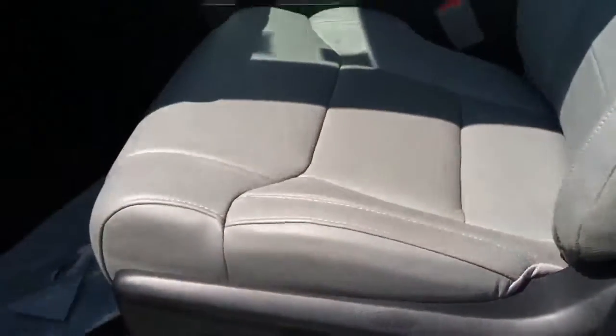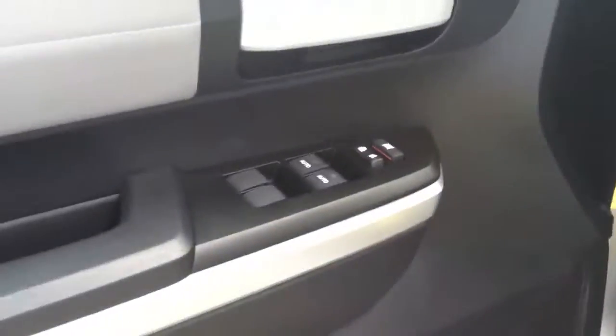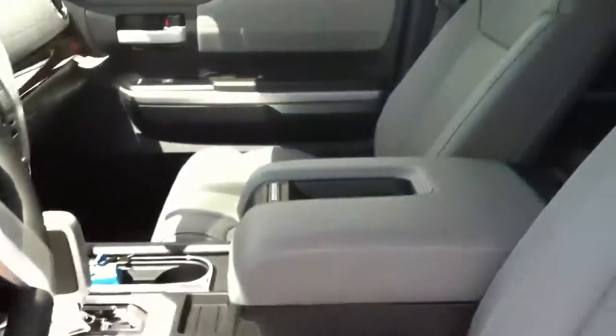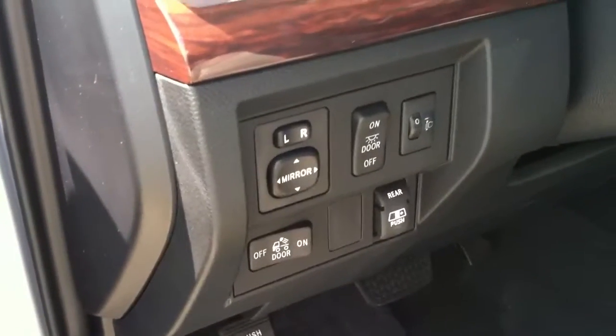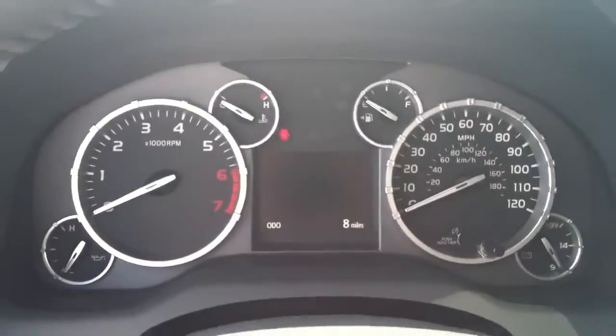I love the style. Leather seats. Power leather seats. Power windows, power door locks. Lots and lots of style. Wood grained accents. This particular one has the running boards. Look at that.